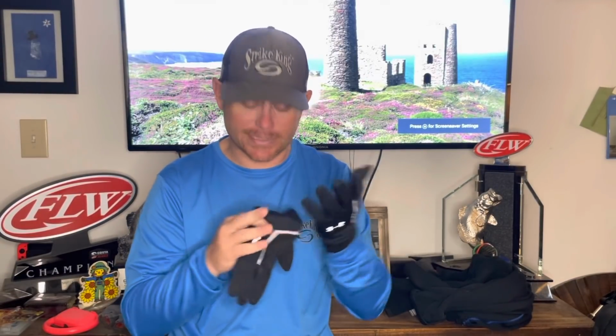They're really, really thin. I mean, they're like skin tight thin. They still allow me to cast as good as I want to cast and fish as good as I want to fish. But granted, when you're running down the lake, air gets in because these are really thin. But when you're fishing, they're fantastic.